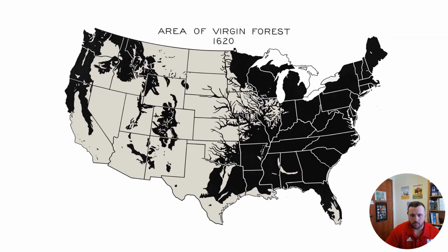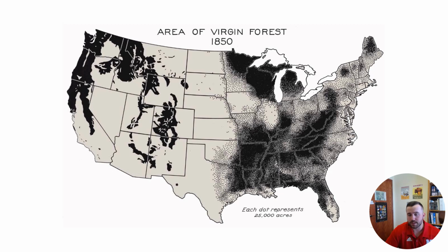This map shows a rough estimate of where the virgin forest lands of the United States, untouched by European colonizers, were. As you can see here, most of the eastern third of the United States was heavily forested. Moving ahead, we see this rapid decrease within our treed areas, with a lot of opening up of the Ohio River Valley, in which we're now seeing the start of the corn belt, so to speak, of the United States. Agriculture is replacing forests in these deeply fertile and productive areas.